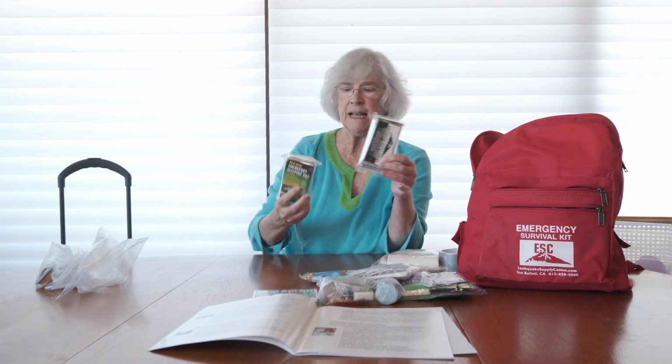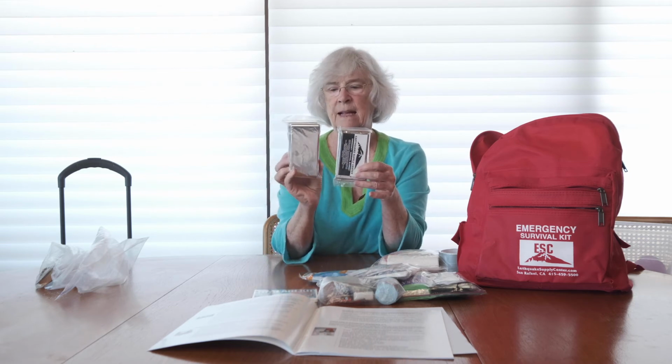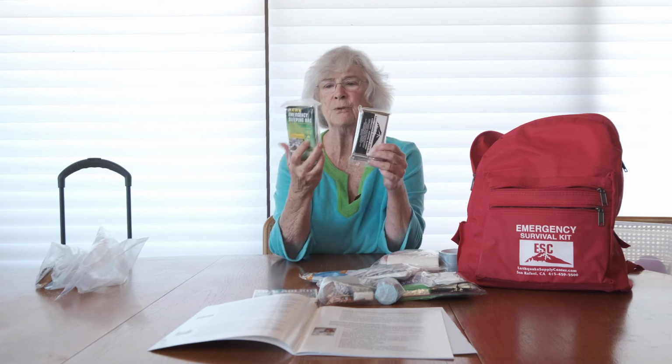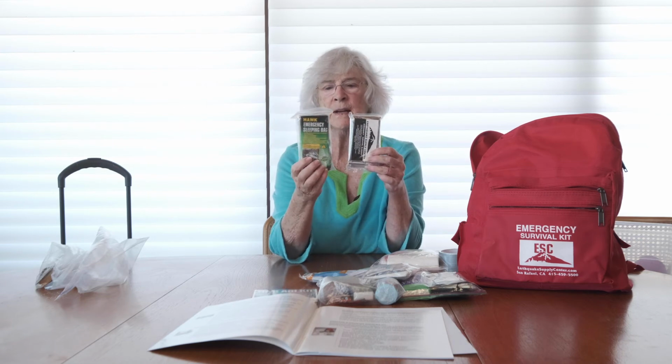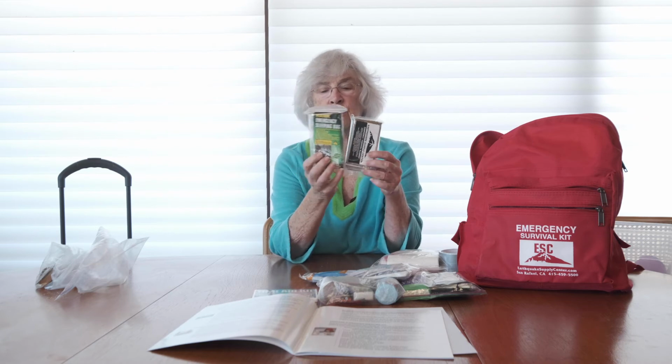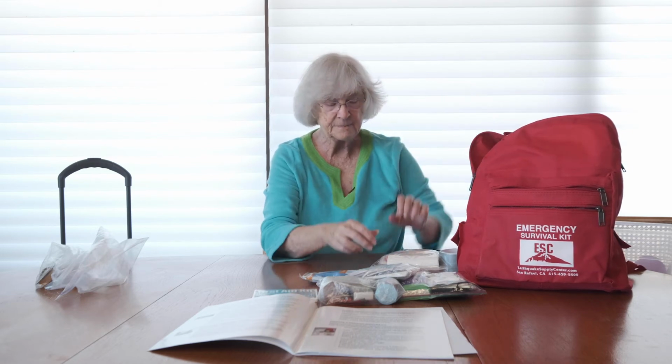The second thing that came is a Mylar sleeping bag, which makes it a little bit easier to sleep than this, which is hard to keep around you. This you can crawl into, and particularly if it's cold, it will keep you warm. Your body heat is reflected back on it. So those are both important to have.